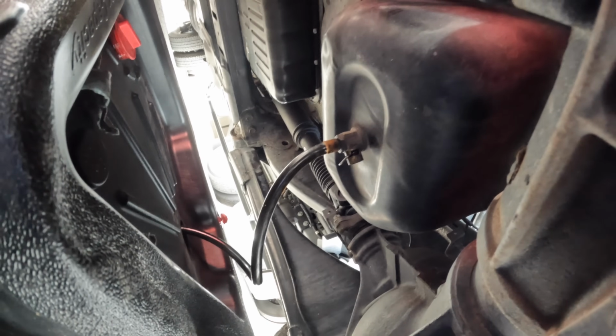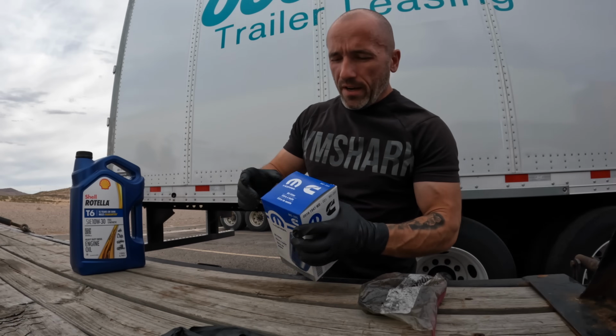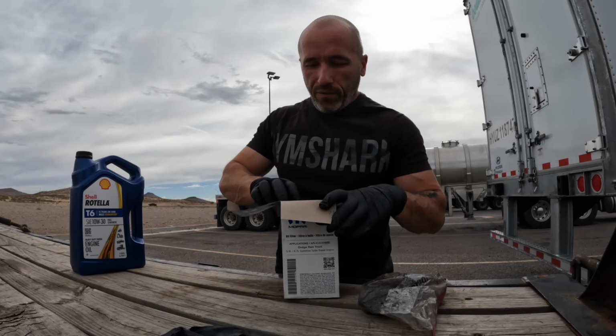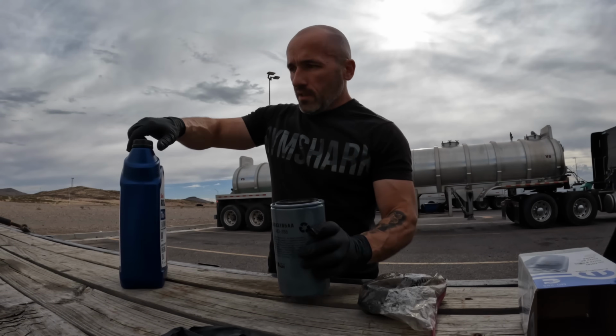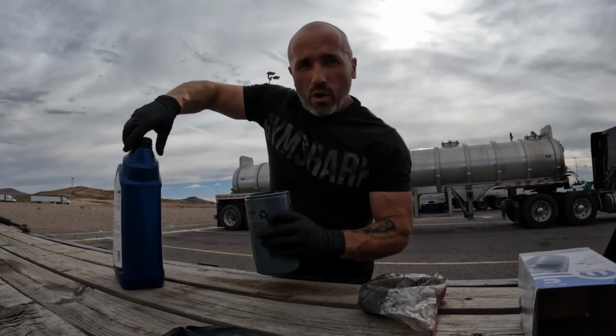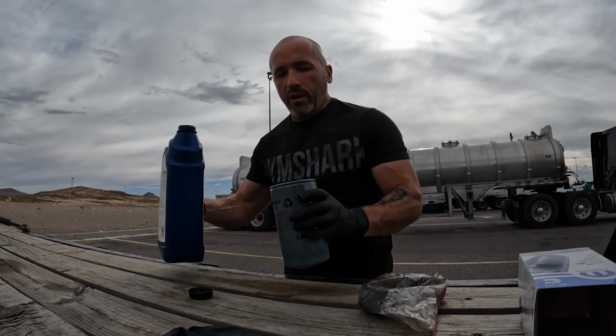Guys, now let it drain for about 30 to 40 minutes. While that drains, I'm gonna pre-fill the new filter before I take off the old filter because it's still full of oil. So we'll pre-fill this one first. And of course the truck that was parked next to me left, so that creates a lot more wind because it's kind of windy out here today.